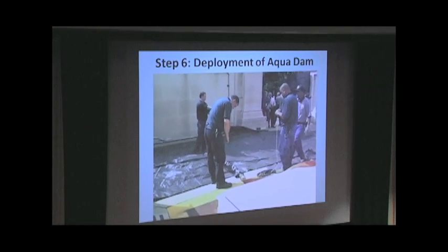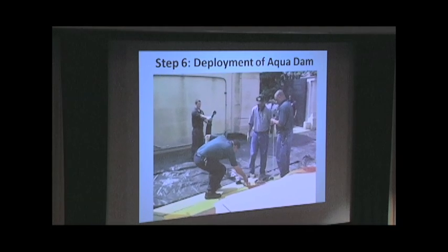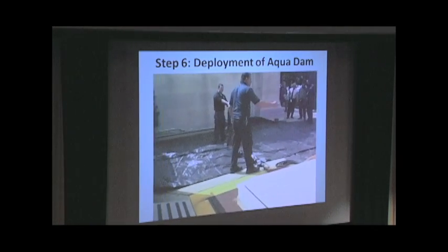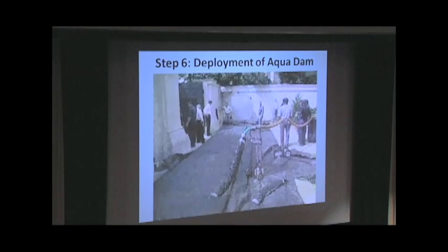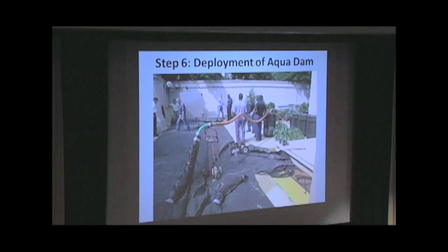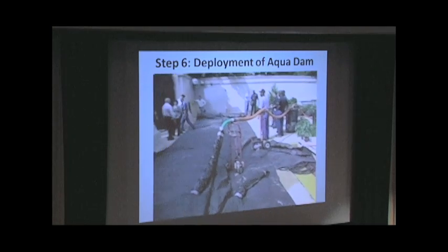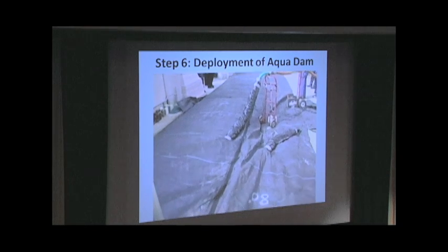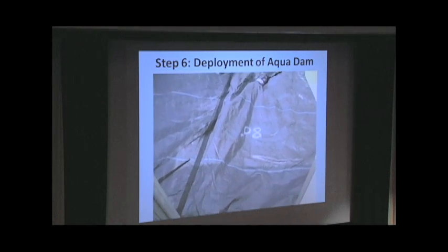We connected a water source, and if you saw that plan that I showed you, we showed where all the fire hydrants were for the facility. We put in a 3-inch fire hose, hooked it up to the Aqua Dam, and then we just started filling it up with water. Certainly if you're in an area, as the Corps knows, where you've got a flood there already, just pump the flood water into the dam. There's no need to use potable water in it.